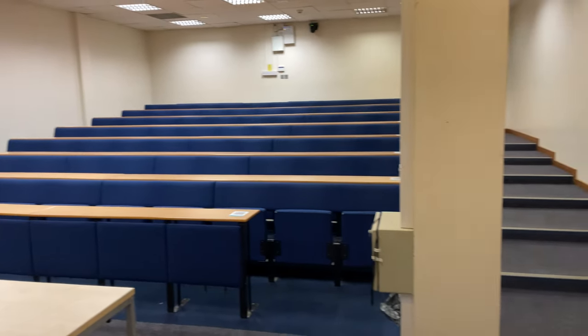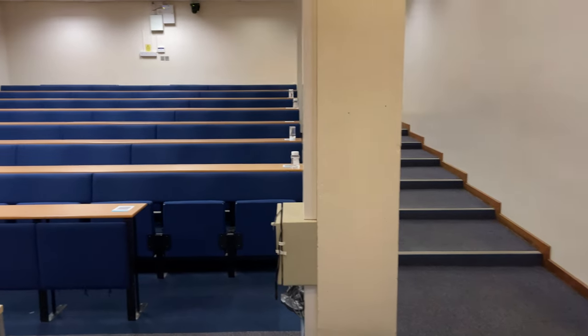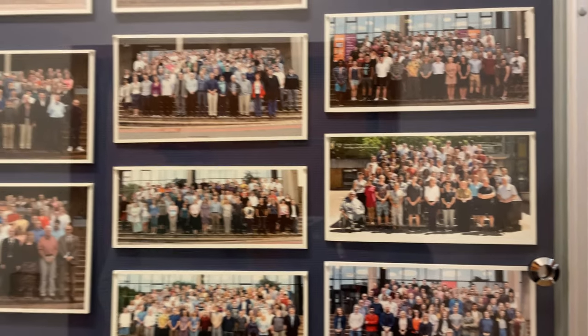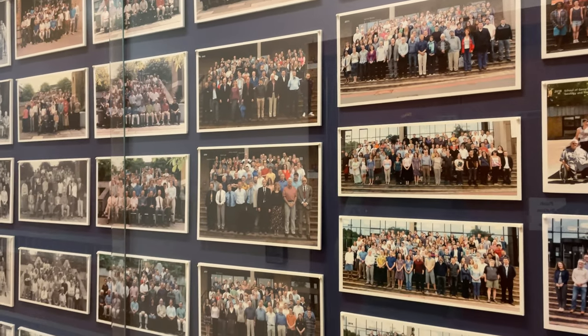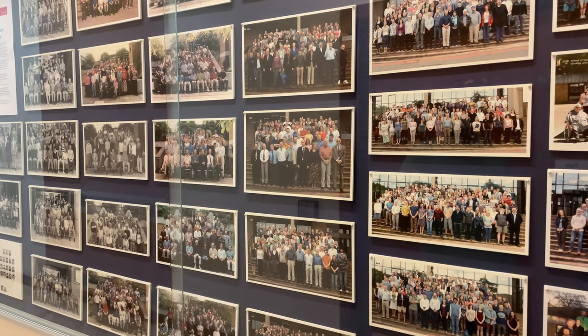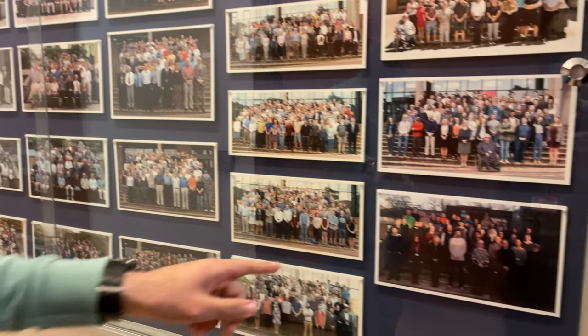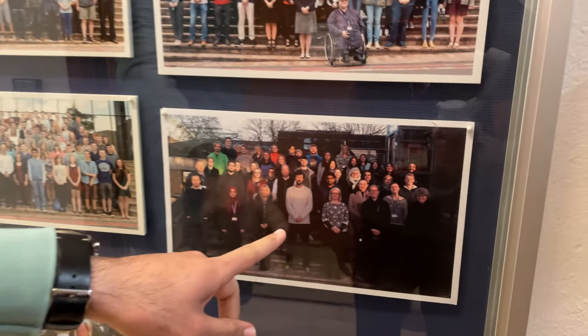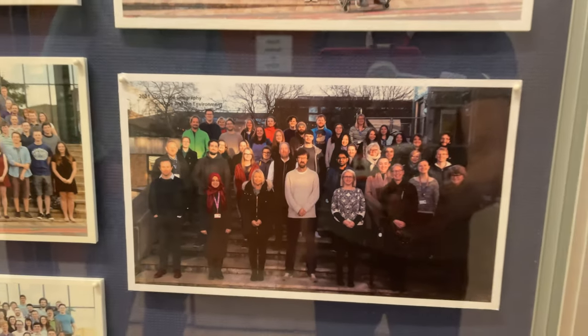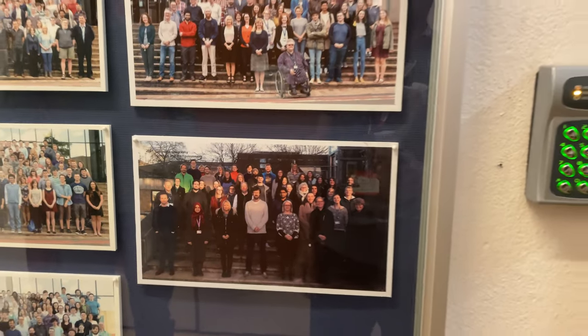This is a smaller one. The smaller one, yeah? But it's quite nice. And how about this one, the picture? I think this one is for geology, the one for geography is upstairs. Yeah, geology. Oh, okay. And this is the department's head, the head of the school. This is the head of school.